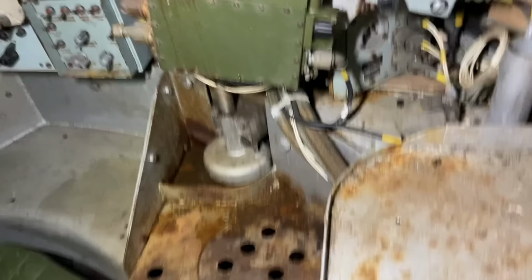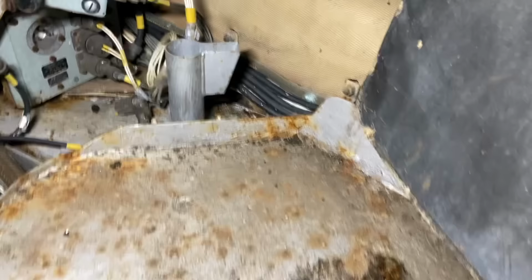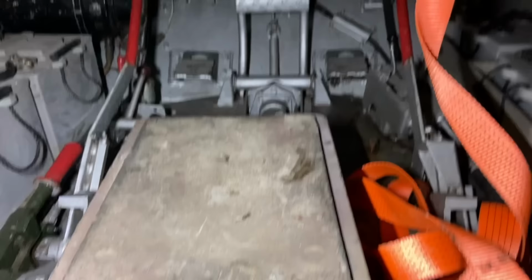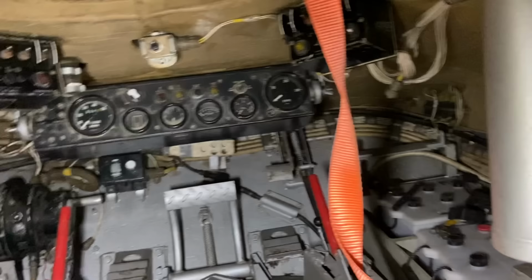I imagine this is where the loader would go. So we've got various ammunition storage around on the floor. Actual plate for the tank. More ammo storage, and this seat here is where the actual commander went. Over there, sights, and down this hole is the driver's cabin, which we have got a seat to go back in there. We'll get that in ASAP, it's all been refurbed, and yeah, so we'll get another proper video done on this in the week and get it up.